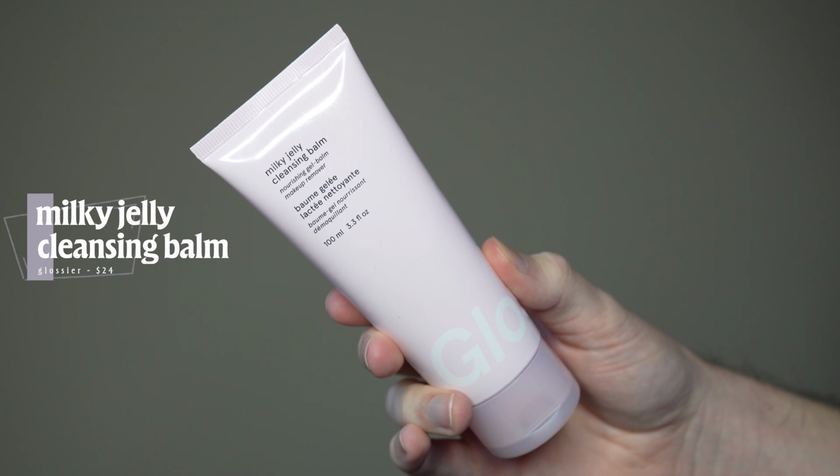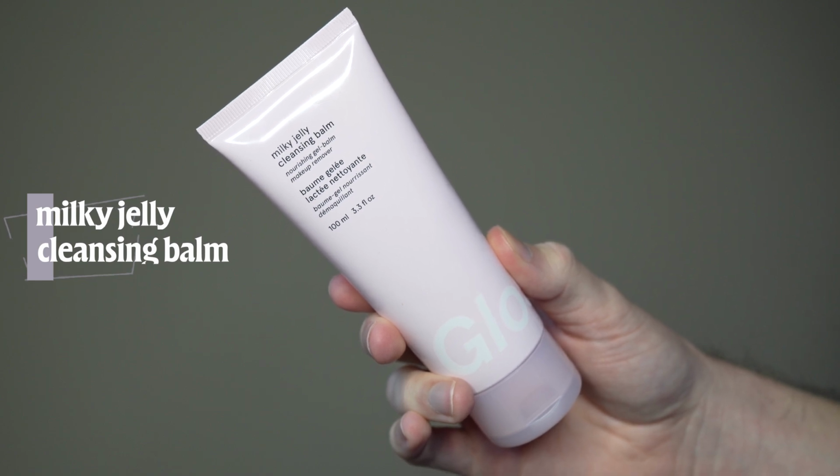Today I'm going to be trying the Glossier Milky Jelly Cleansing Balm. This product retails for $24. I am really excited to be trying out a new skincare launch from Glossier.